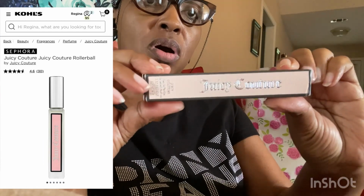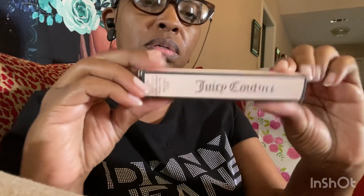I got this from Kohl's, Juicy Couture, and I got it when they were having a sale as well. If I can open the box, I can show you how it looks. That's how the packaging looks. It says Juicy Couture. Just about all their lines of any kind of fragrance smell really, really good. As I said, it's light and it smells so good. I hope she likes this as well. And it comes in a rollerball.